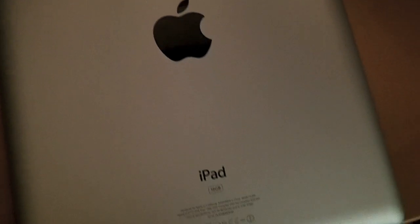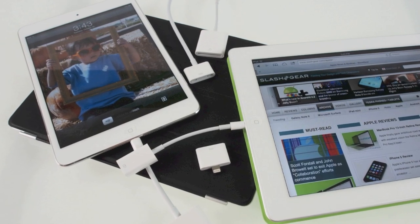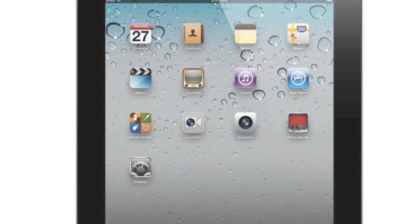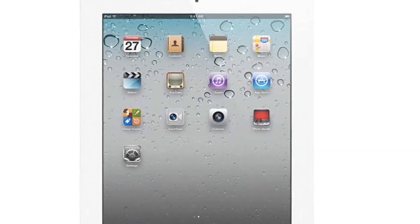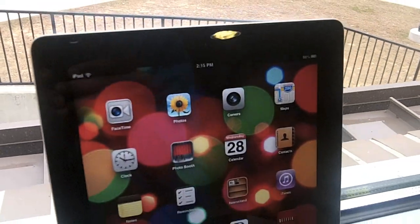So basically, imagine a better and bigger iPad mini when it comes to the 4th generation full-sized iPad. It also has Apple's new Lightning dock connector, so keep that in mind when it comes to accessories. Same thing goes. And it comes in 2 different color combinations as well, black or white, Wi-Fi only and Wi-Fi LTE models. Pretty much the same data thing.